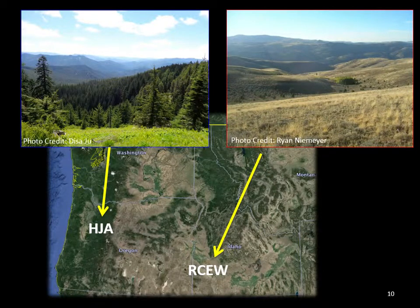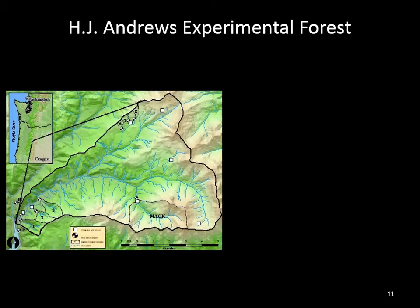And so there are some similarities between these sites. They're both in general Mediterranean, so they get most of their precip in the winter and less precip in the summer. They both have about an 800-meter elevation contrast, and they both have long-term data sets, which is great for the kind of simulations we want to do. But they were different in that H.J. Andrews has much more precip, Reynolds Creek much less precip, so it was a good contrast there. And then also the vegetation's different, as you'll see.